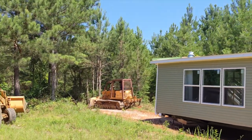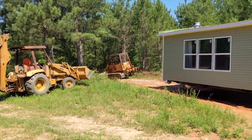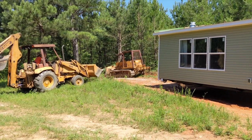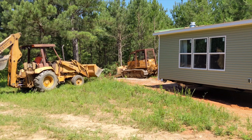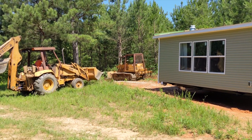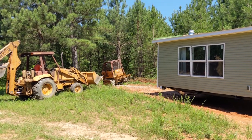Luckily, they brought a dozer, backhoe, a pole saw, and some other tools to make room for the home to fit down this narrow dirt road. The distance they had to travel from the time we got there to the home site was just over half a mile. Again, it took over an hour to get that far. It had been on that road for over an hour before we even arrived.